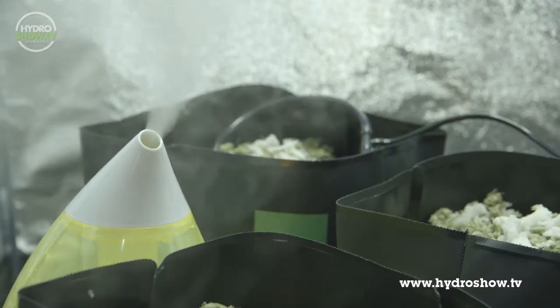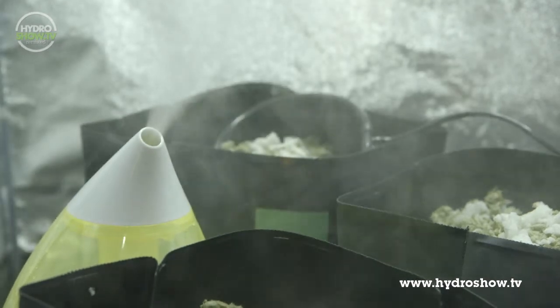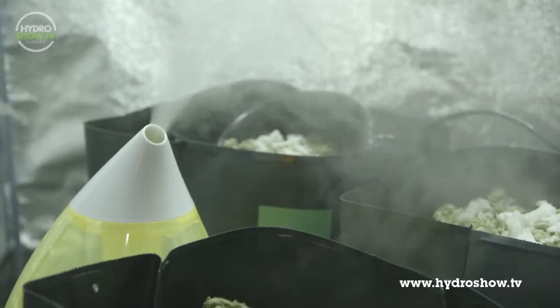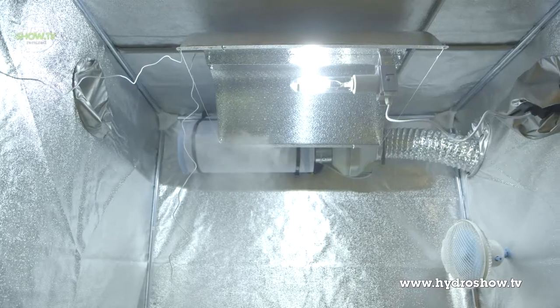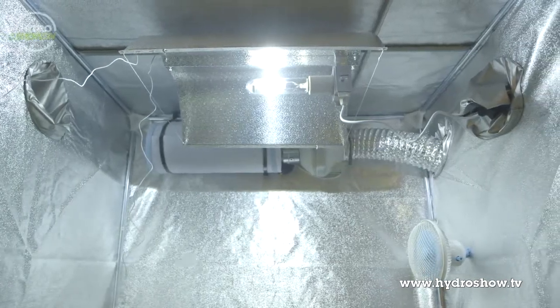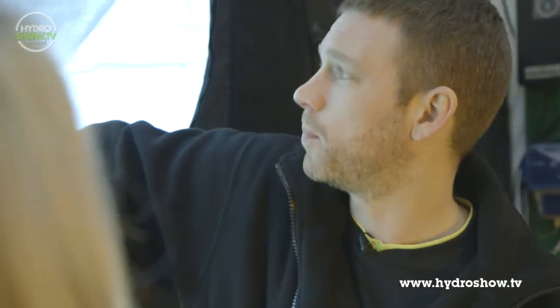So this is just a cute little humidifier we've put in. Humidity is really important for mothers and cuttings. You're going to get much better growth if you keep the stomata of your plant open, which is temperature and humidity related. So down the bottom, I've got a 250-watt metal halide. That's going to provide enough wattage and enough penetration to actually give you good growth on mother plants. Up the top here, you wouldn't need anywhere near as much wattage for little baby cuttings, which are only going to be, remember, about this big.